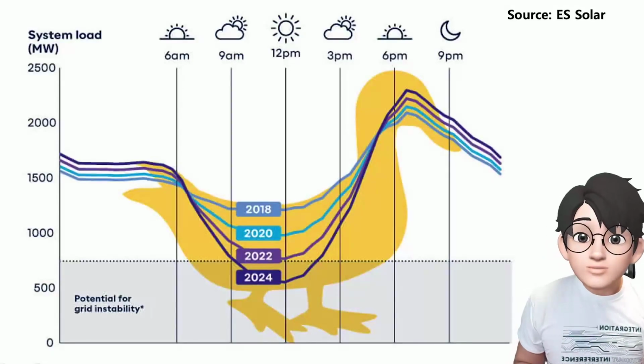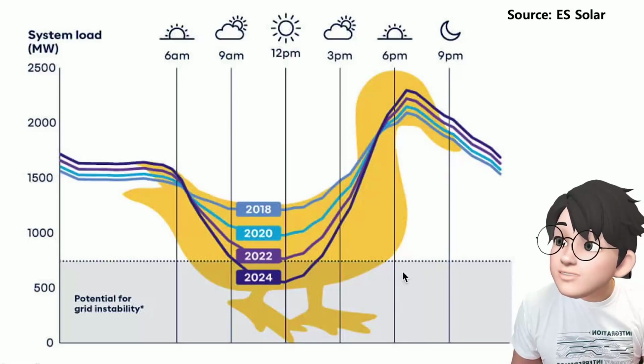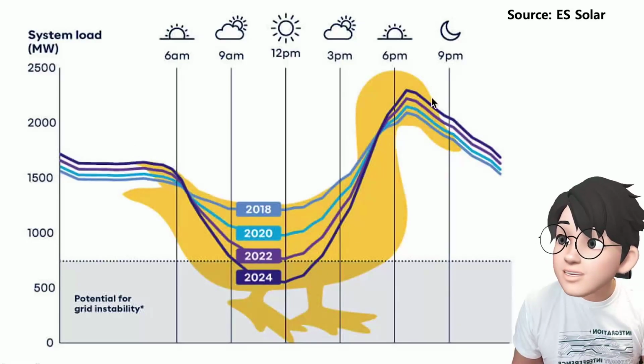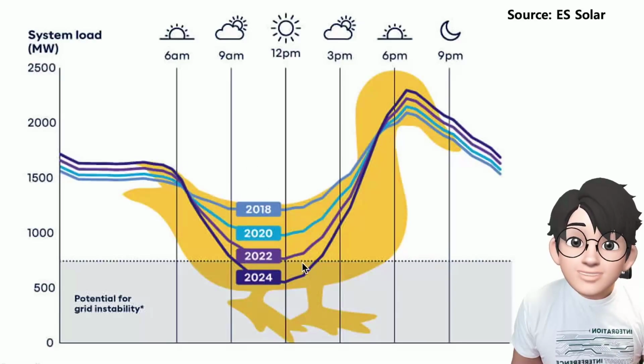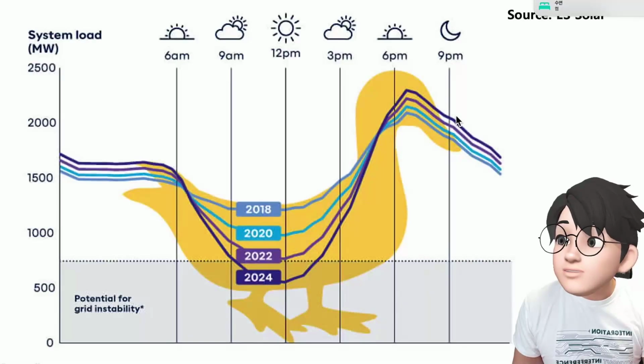While looking into it, I found something interesting that I'd never heard of before called the duck curve. They say this duck curve is a problem in California. Do you roughly see what that means? It refers to the daily electricity demand, which takes on the shape of a duck, indicating the amount of power required. The demand actually decreases during daylight hours.